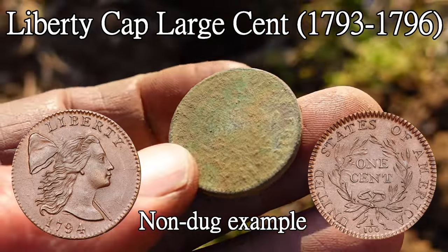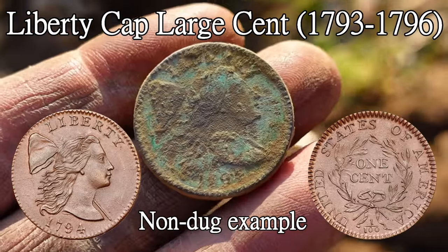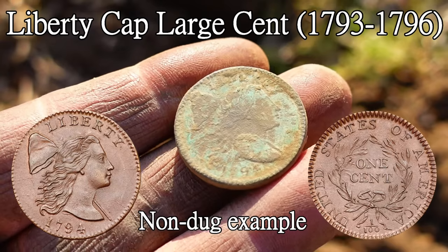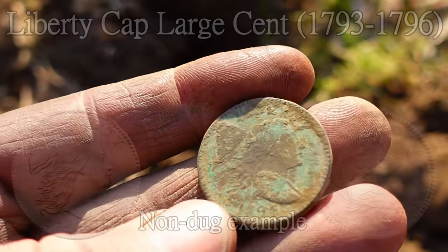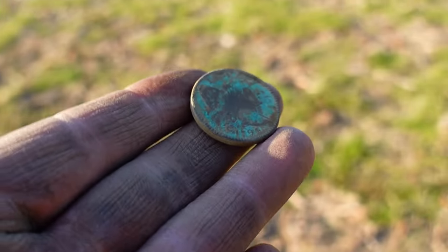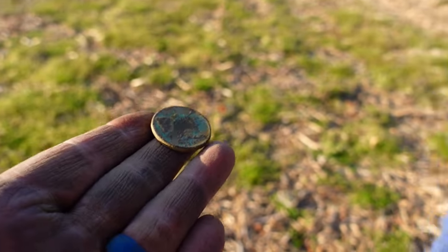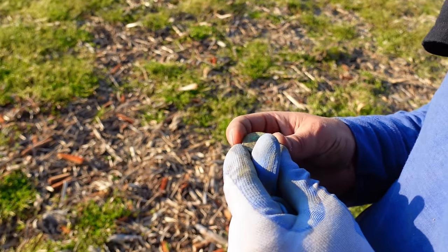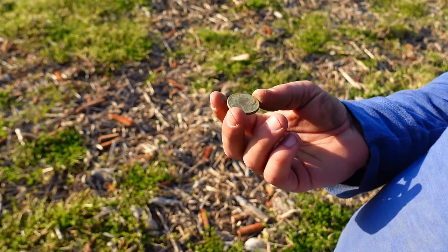Finally some early American coins are coming to the party. We just made mention of a few KGs and everything else is from like the 1960s. Where's the stuff in between? There it is. 1794 Liberty cap large cent. Is it that big? Freaking me out. Oh my gosh, dude. Yeah, that's a nice coin there. And that's the first US coin that came out. Yeah, first US large cent.